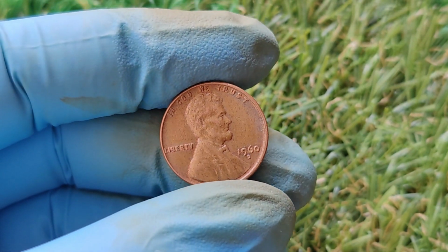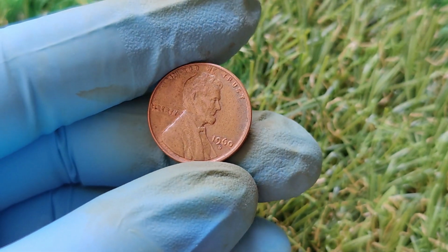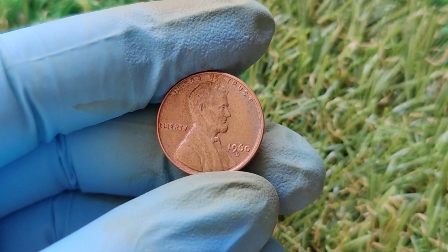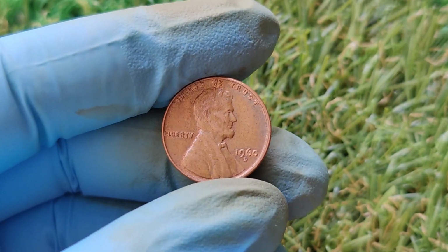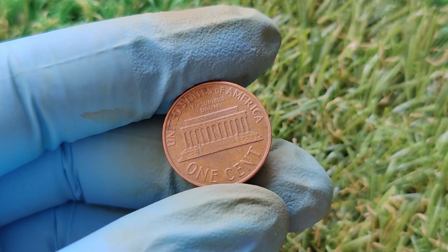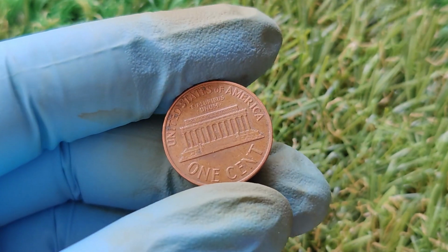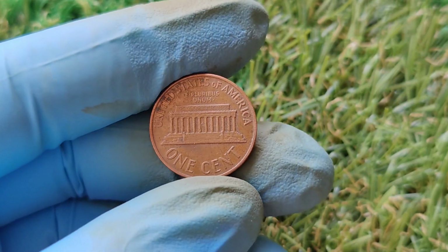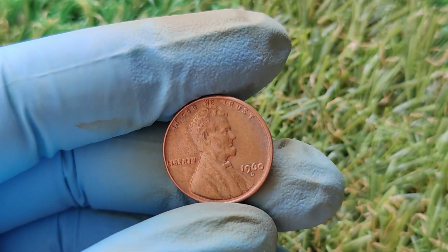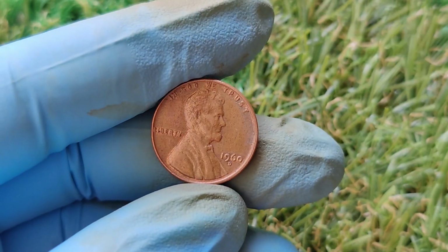Repunched mint marks, or RPMs, occur when the mint worker had to manually punch the D mint mark into the coin die more than once, leading to a noticeable doubling or tripling of the mint mark. These error coins are extremely collectible and can be worth significantly more than standard small date pennies. In some cases, error versions have sold for thousands of dollars depending on their rarity and condition. Alright, so you might be wondering what the current market looks like today in 2025.